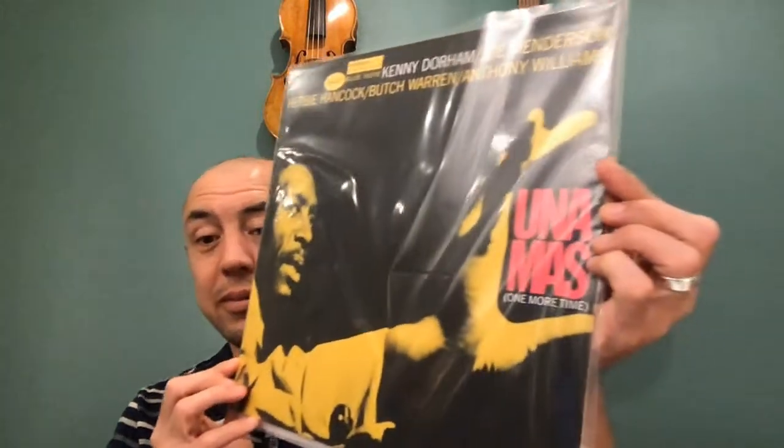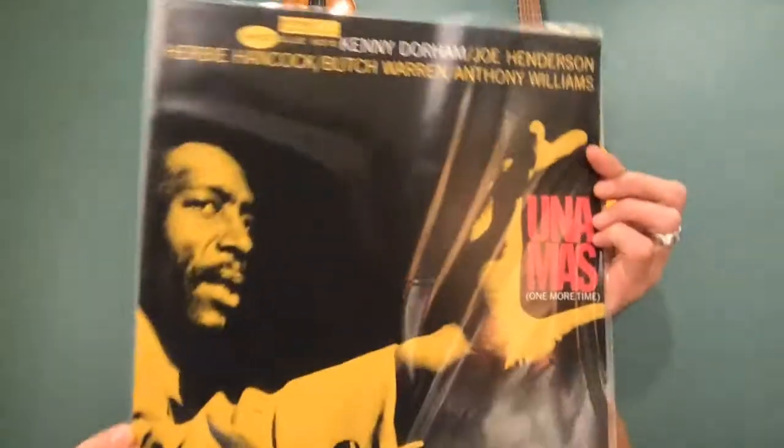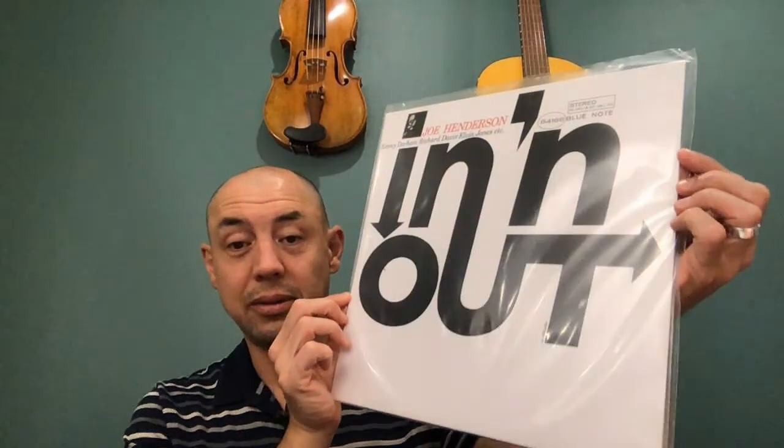This is Kenny Dorham's Una Mas. I'm trying to hold it so you don't get the glare here, but that's what it looks like. You got Art Blakey, Indestructible, this awesome halftone picture of Art Blakey. So you can see up close, it doesn't look like much. And then Joe Henderson, In and Out.